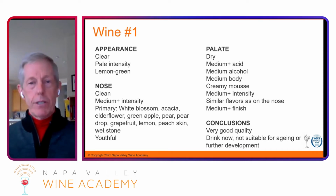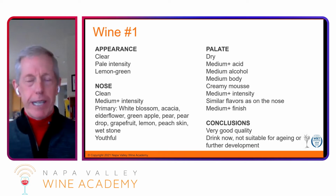And also the fact that this wine is so pretty and youthful and bright, it seems to me that it's not going to improve in the bottle. It will be good for another year or 2, but I love the freshness and the brightness, and I think this is a wine you definitely want to drink now.